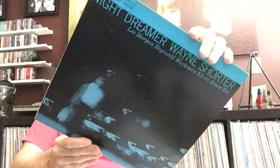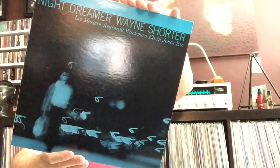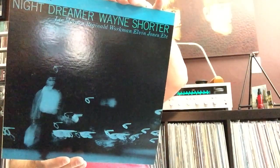This is in stereo. It's a US pressing. And I love this album. Really easy to listen to. Just beautiful. Highly, highly recommend it. Again, I'm going by what I read online because I'm not an expert on jazz by any means. But a lot of people say this is an essential jazz album.